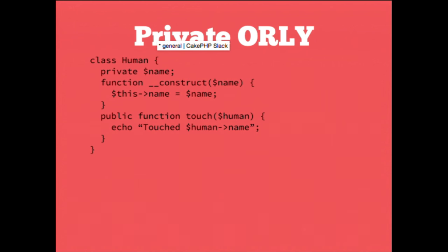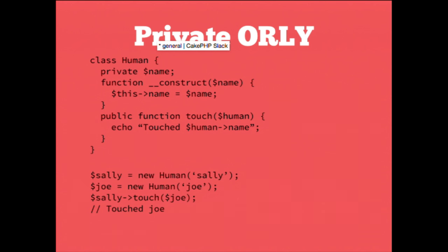So private properties and private functions. You've got this class Human, which lets you define a name, but the name is a private variable. And you have a function called touch, and you're going to touch another human. So you're going to make two humans, Sally and Joe, and you're going to pass Joe into Sally. And then Sally can just touch Joe. Even though the properties are private, method and property scope in PHP are class level, not object level. So you can abuse this for your profit. If you get a class that you've inherited from, you can access all of its protected properties and all of its protected methods. It's fun stuff that you can do. It also works for statics, and traits that define private and protected, you can access those as well.